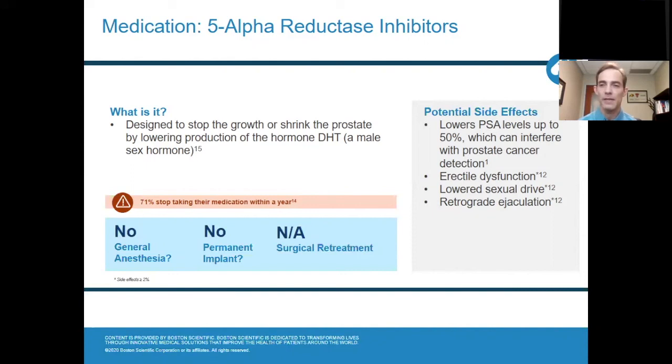Again, potential side effects of the medication. These particular medications can affect the PSA levels. They can lower the PSA up to 50%, which is only an issue if there's any concern for an underlying prostate cancer, because that can sort of confuse the diagnosis of that. Some potential sexual side effects, including erectile dysfunction, decreased libido, retrograde ejaculation. If you're not sure what that is, what happens is during ejaculation, the semen actually goes backwards into the bladder rather than going the forward direction.